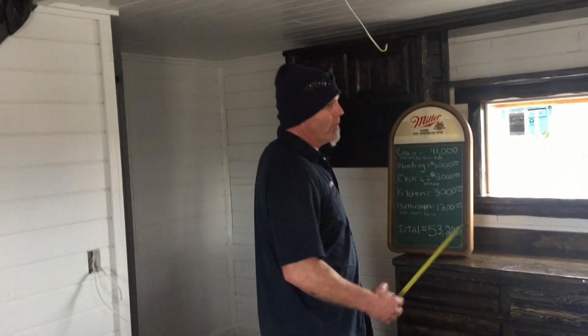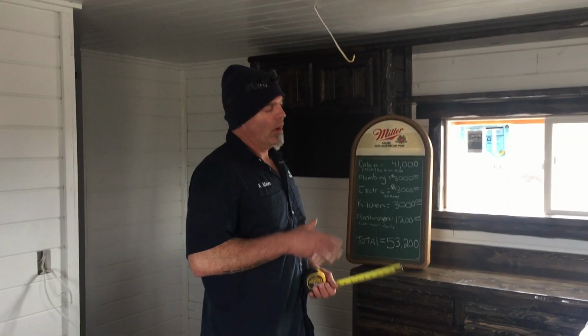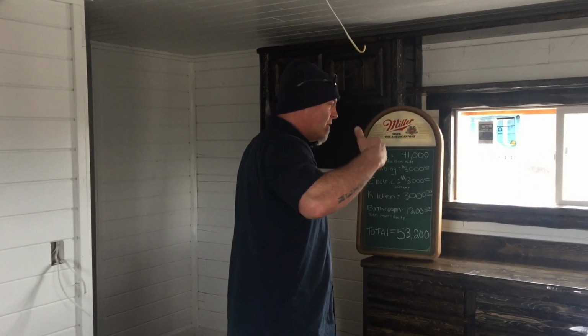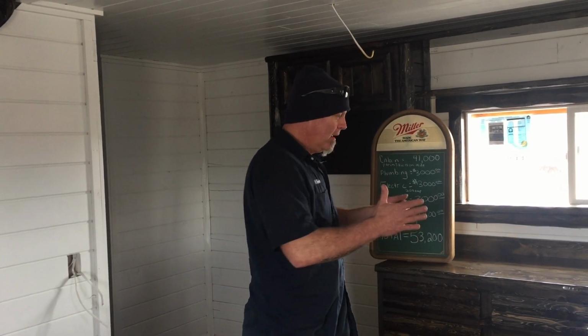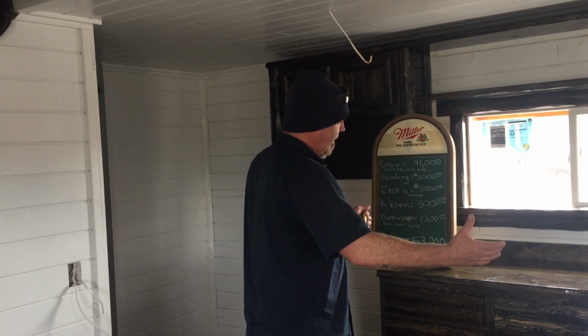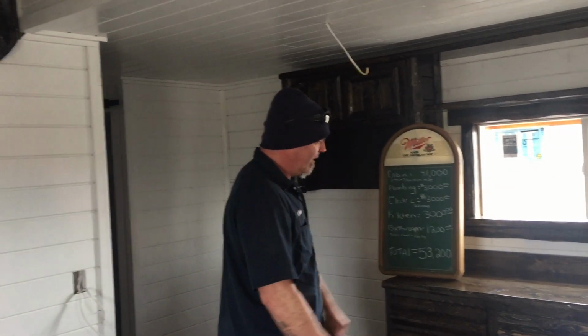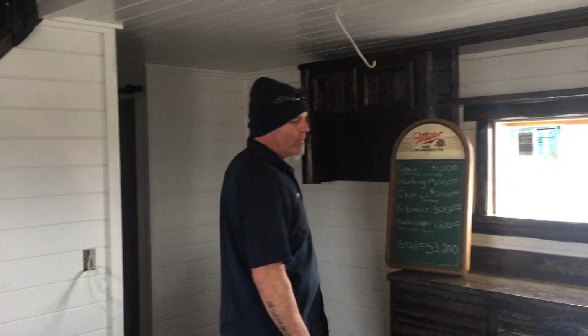Most of the time the cabins are built and then delivered, because Henry builds them one at a time. So when you order that cabin, they build one cabin at a time. It's not a production line. He actually calls you, lets you know how everything's going, and keeps in contact with you while he's building it. So if you're interested, give us a call or stop by.